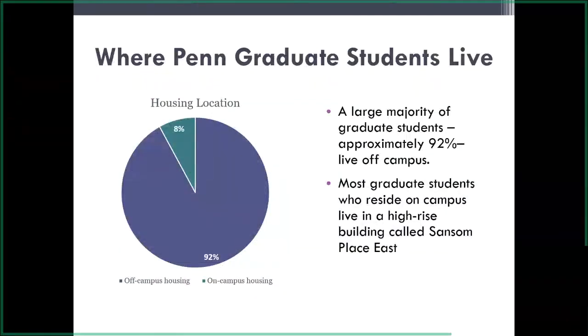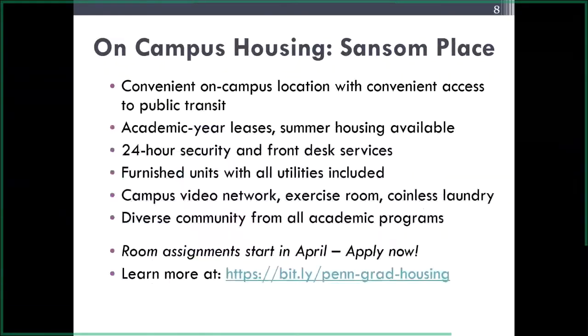Here's a little bit about where Penn students live. A large majority of our graduate students, approximately 92% of them, live off campus. And most graduate students who actually live on campus live in a high-rise building called Sampson Place East. I'll talk to you a little bit about Sampson Place. It's a convenient on-campus location with convenient access to public transit. Sampson offers academic year leases and summer housing options. So if you need to stay over the summer, that is something that you can look into.